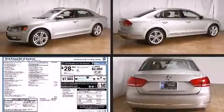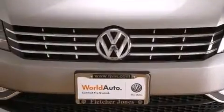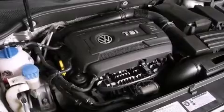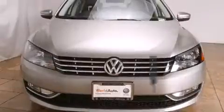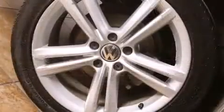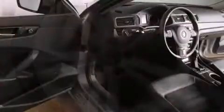Sensibility and practicality define the 2014 Volkswagen Passat. This four-door, five-passenger sedan still has fewer than 5,000 miles. It features a front-wheel drive platform, an automatic transmission, and a 1.8-liter four-cylinder engine. Turbocharger technology provides forced air induction, enhancing performance while preserving fuel economy.